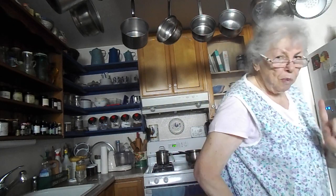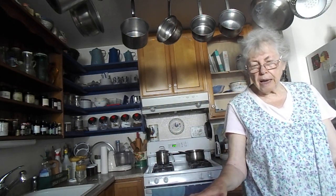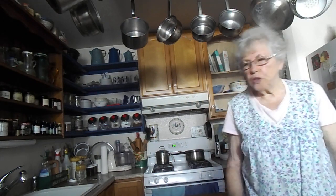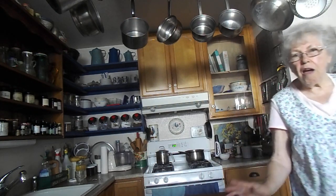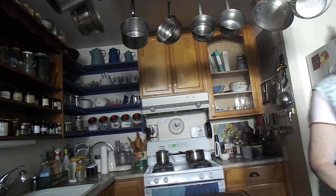Okay, now one more thing I want to show you, and I hope this has helped other people besides Jennifer, and I hope it hasn't been just too boring and too much information at once to really get. But I want to show you where I keep my herbs and what it's like, and Tom made it for me, by the way.